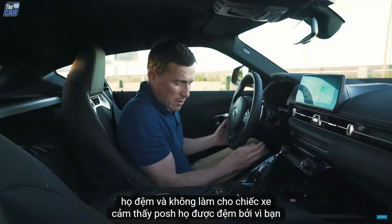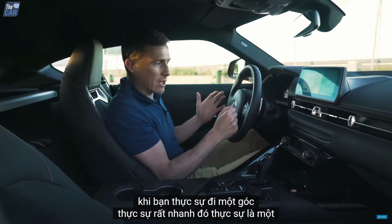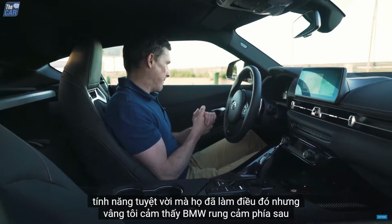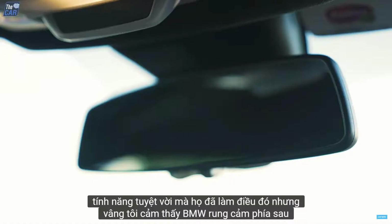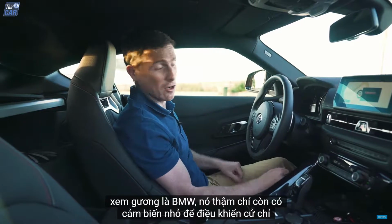They're padded because you might end up banging your knees off them when you're going around corners really quickly. That's a really cool feature that they've done. But yeah, I am feeling the BMW vibes. The rear view mirror is BMW as well. It's even got the little sensor for gesture controls, but this car doesn't have it.